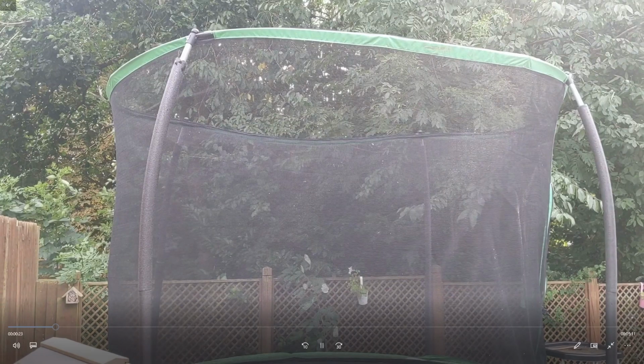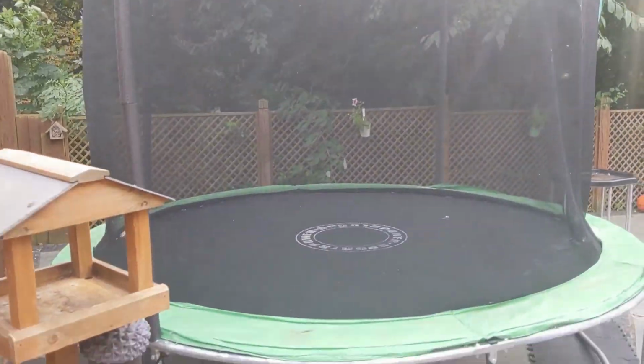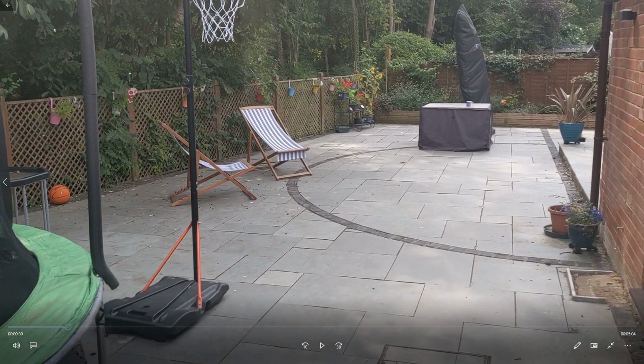But there you go. So we have a big old trampoline, which is very good. And I don't know how long we're going to be looking at the trampoline. But yeah, it's quite big. And then we pan round to look at the garden itself. There is a little bit of sweeping required. We haven't done it since we got back from holiday.